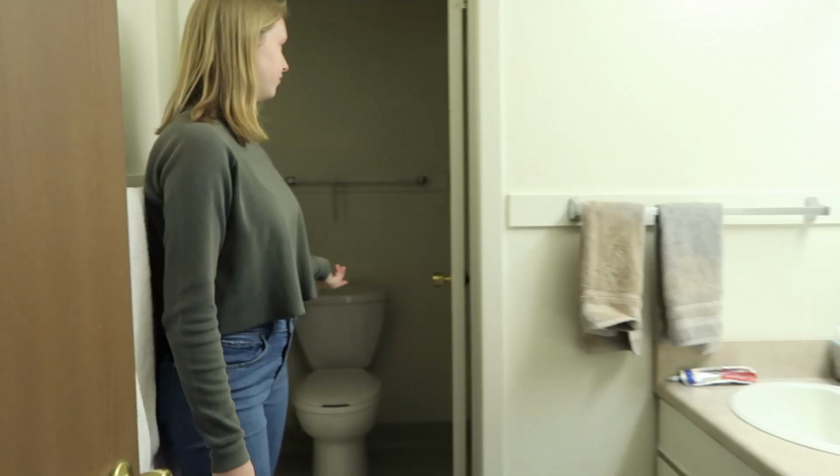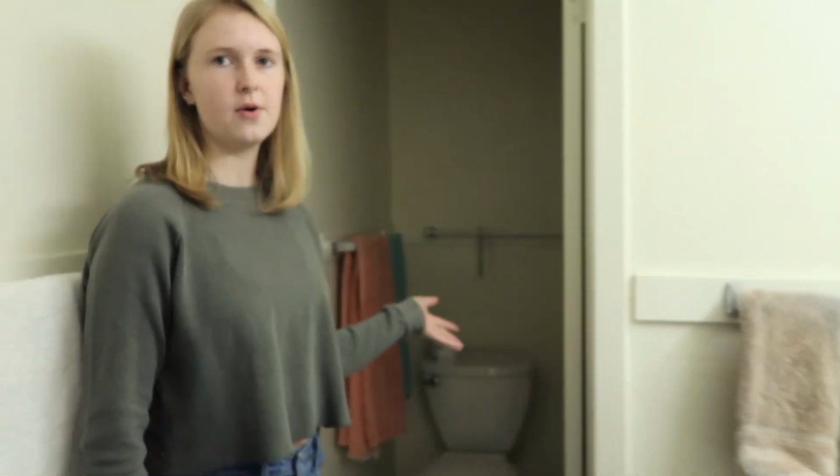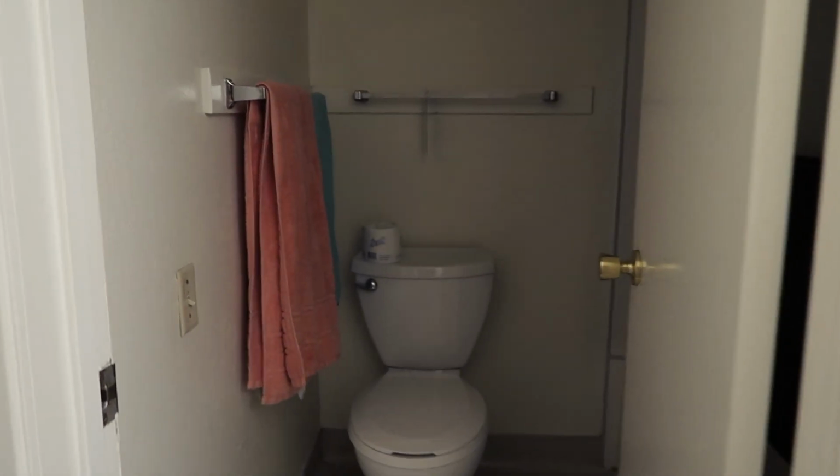And then in the actual bathroom, there's the toilet and the shower, which is like a tub with a sliding door. And we just have an over-the-shower-head caddy. That's fine, that's enough storage for us. We can put stuff in there and then around the edges.